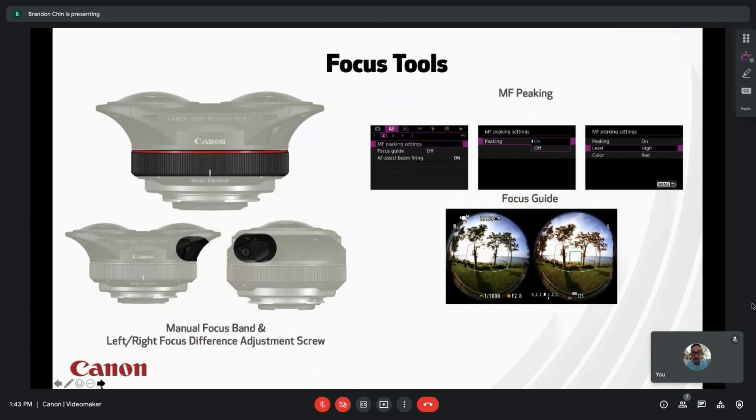Now, you might think, okay, how does focusing work? This is a very unique lens in that you have those two lenses. With our traditional focus band that you'll see on the lens, you have the ability to drive both lenses backwards and forwards, synchronized. Separately to that, in situations where you might find that the right lens or the left lens are slightly different, or where you have a subject off to one side and the distance to that subject is closer than to the other lens, what you have on the side of this is a unique opening for a left-right focus adjustment. That difference adjustment allows you to separately focus just the right lens alone.